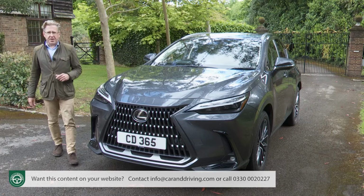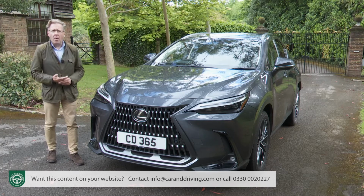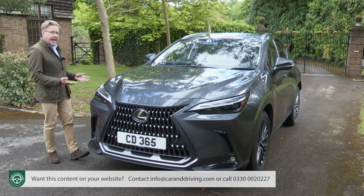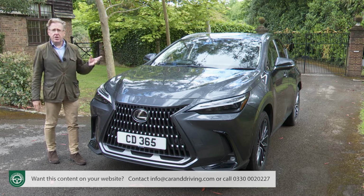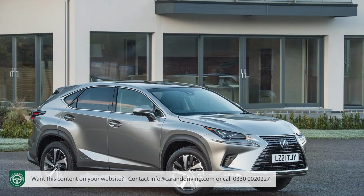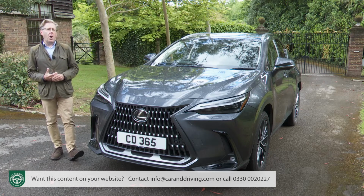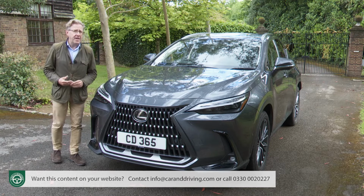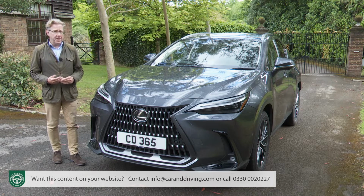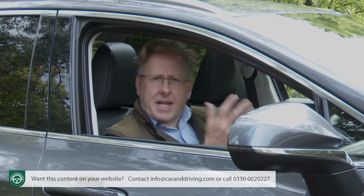So, the Lexus driving signature. What on earth is that? Well, it's what this NX now apparently has, in a bid to distinguish this second-generation model's driving experience apart from its predecessor, a car that was about as entertaining as a shopping trolley. The point was, though, that few folk who actually acquired one really cared, and we can't help thinking that the same will be true this time round. Still, let's see what we've got here.